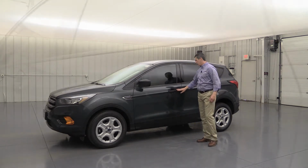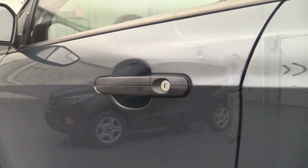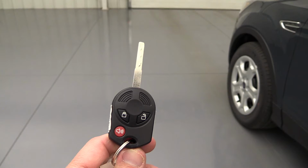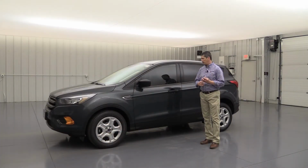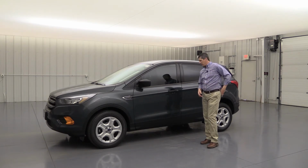You have molded in black here on your door handles. You will see that it's exposed for being able to use the key to get in and out of it. It does have keyless entry though. You can lock and unlock it using the remote. That is going to be standard equipment on all of your Escapes with a red panic button there as well.